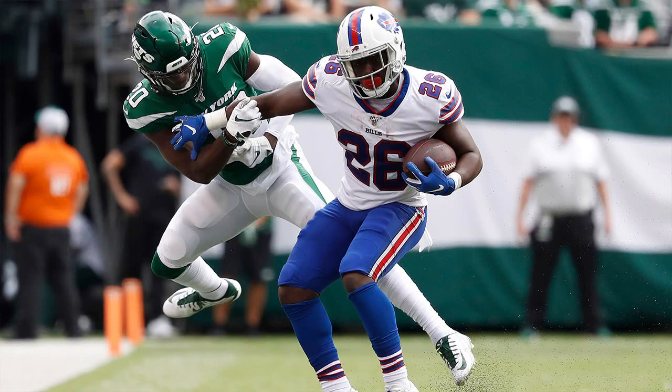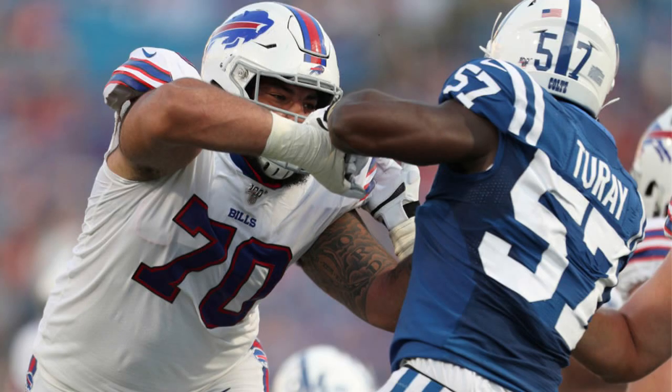Moving to the 2nd round. 6th in the round, 38 overall. Buffalo actually moved up 2 spots from 40. They traded up with Oakland, giving up a 5th rounder, and they took Cody Ford. This kid is a conundrum.